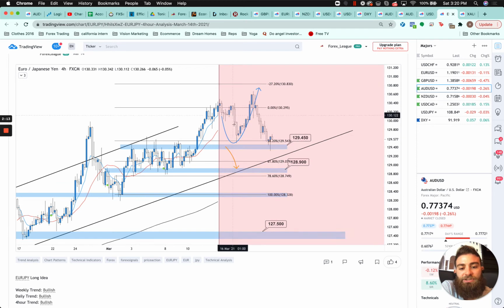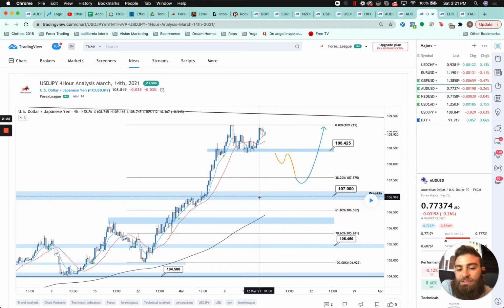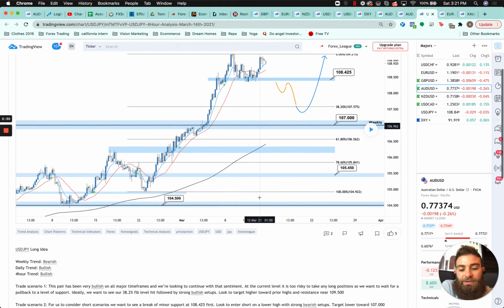Last week did actually come down to this level, damn near close to it, and pushed up around 100 pips. Then we pulled back again to this level. So we could see a potential double bottom here, but it did already kind of break support. So we'll see how things shake out next week. Let's go over now to USD JPY.